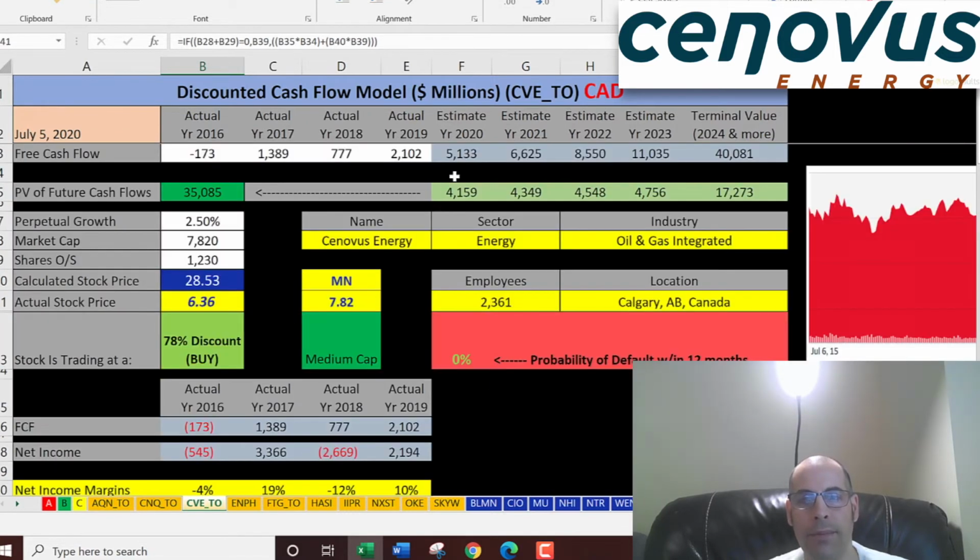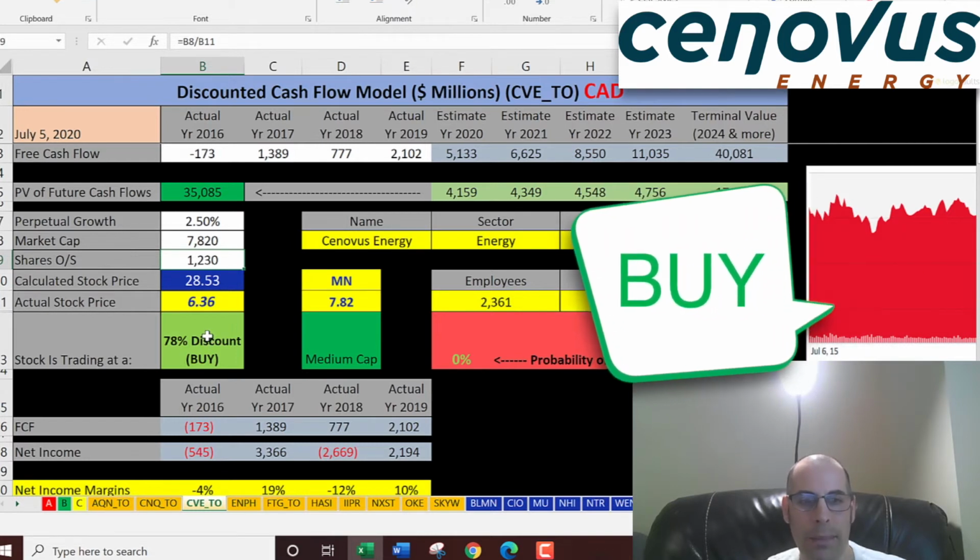So we estimated 4 years of future free cash flows. We did a terminal value, which is all years past year 4. We discounted those numbers to today's dollars, and we get a value for the company of $35 billion. We divide that by 1.2 billion shares, and we get an intrinsic stock price of $28. It's trading at $6, so it's trading at a 78% discount. So it's a buy according to the model.